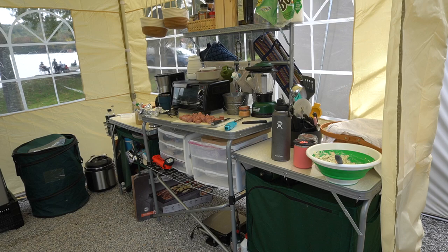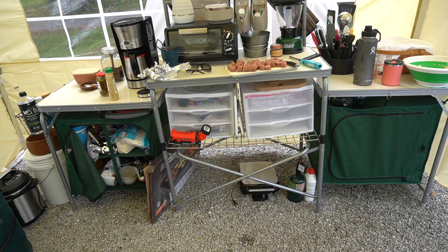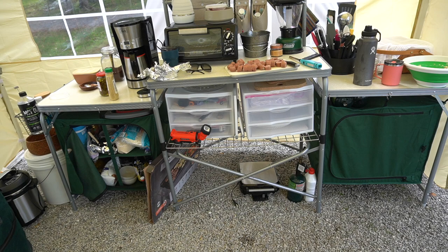So this right here is my Cabela's camping kitchen. So let's take a closer look. All right, so the Cabela's deluxe camping kitchen, which I'm not sure that they make this style anymore. They actually make a new one that has a sink built into it, which I think is super awesome. And I will try to find it and link it down below for you. But I love this one.